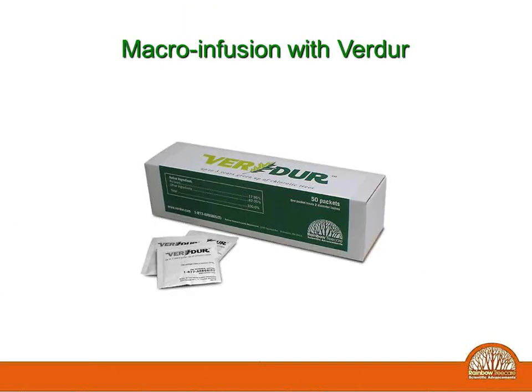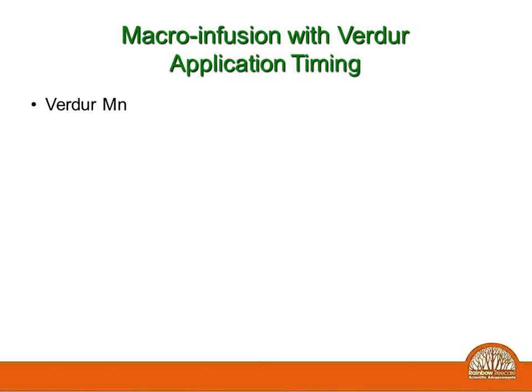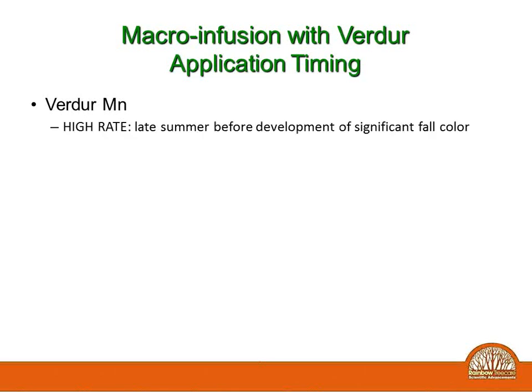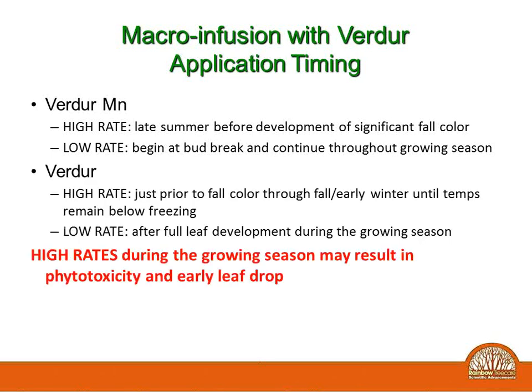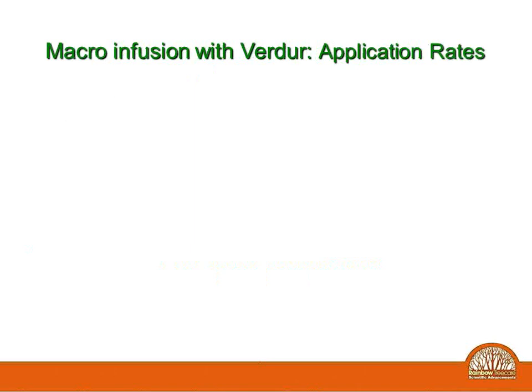But talking about macro-infusion, this is the product that we recommend to inject. Verdur manganese and just straight Verdur, which is for iron chlorosis, are administered the same way. The ideal time using the high rate would be late summer, just before the development of fall color. If you have a client who insists they want the tree improved immediately, you can go in at the low rate in the early spring, just as the buds are breaking. One of the drawbacks of doing these two treatments in the springtime is that if you use the high rate of this product, you can cause some phytotoxicity, and oftentimes all or most of the foliage will drop prematurely, resulting in a very unhappy client.